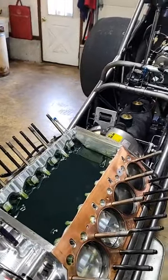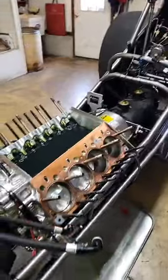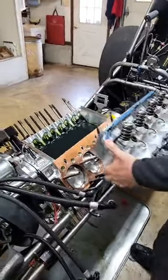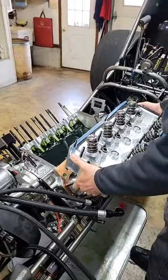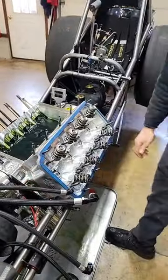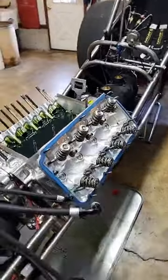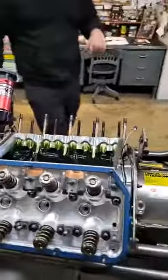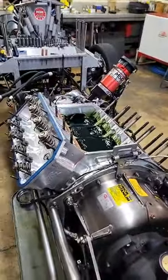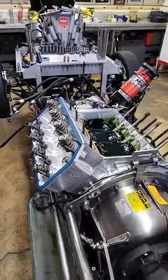I can put this head on? You can put that head on, unless you want me to do it. That drain. Gaskets here.